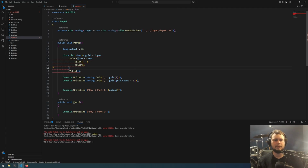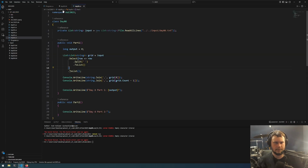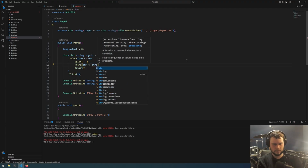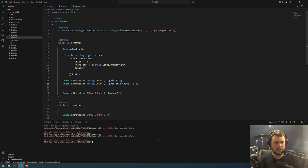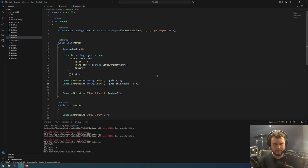Well, that's why it's not working, because I'm trying to do a character. It should be a string, because it's like this. Then we grab the numbers. Okay, there we go. We've got that, but we then need to dot where string dot is not a white space. Then we don't want those. Okay, now let's try run it. So 1, 2, 3, 3 to 8, 5, 1, 6, 4. Okay, took a while, but we finally got it.